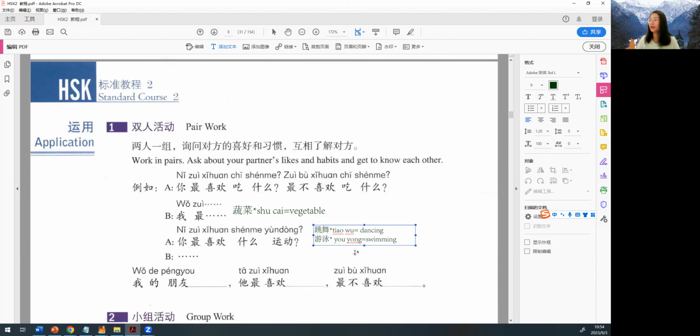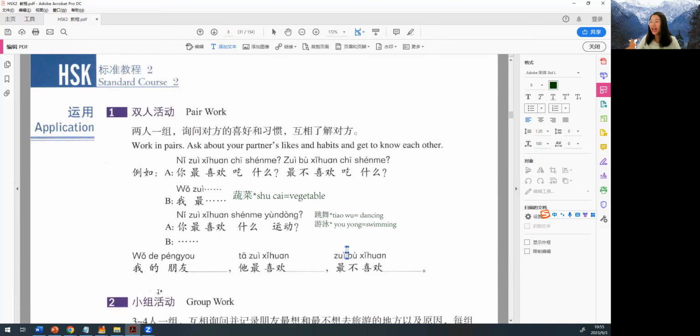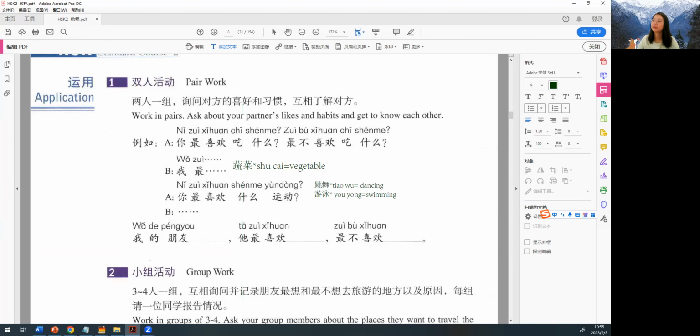Let's get it a bit larger. Yes, and then sure you can say 我最喜欢踢足球，我最喜欢打篮球，我最喜欢打羽毛球。Like this. And let's look at this one. 我的朋友，他最喜欢，最不喜欢。So this is the name.